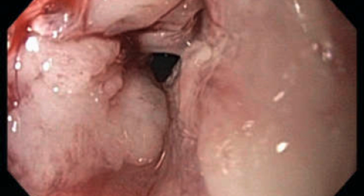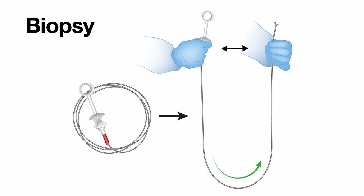So once you see a finding like this, the next step is that the endoscopist would like to make the diagnosis by taking a piece of tissue from this area, otherwise known as biopsy. So when you see this, you should be ready with your biopsy forceps so that you can take the biopsies.